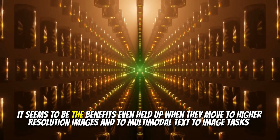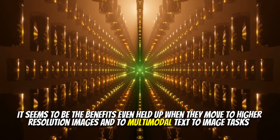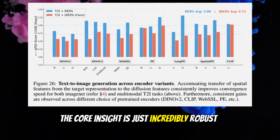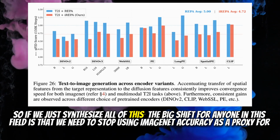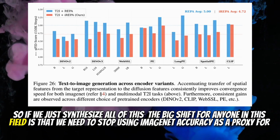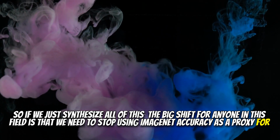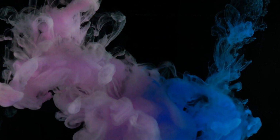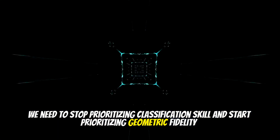It seems to be. The benefits even held up when they moved to higher resolution images and to multimodal text-to-image tasks. The core insight is just incredibly robust. So if we synthesize all of this, the big shift for anyone in this field is that we need to stop using ImageNet accuracy as a proxy for a good generative teacher. We need to stop prioritizing classification skill and start prioritizing geometric fidelity.